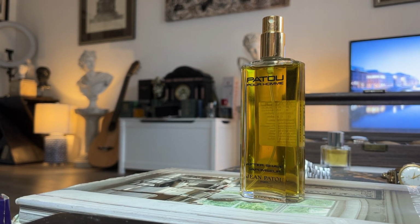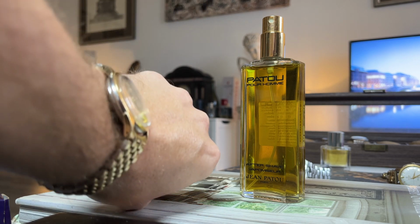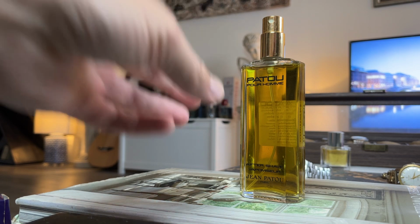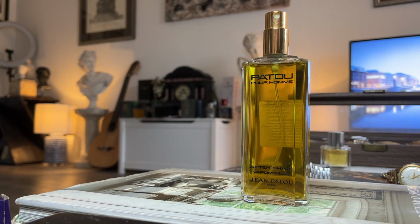Is it worth the hype? Does it stand out massively, obviously? For example, better than my Paco Rabanne Pour Homme from the mid-80s bottle that you can still get easily? Not obviously at this stage. Is it in that kind of league? Yes. It's a really good fragrance. I'm really happy to have it in the collection.